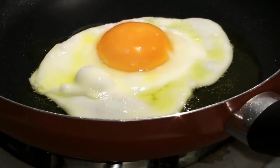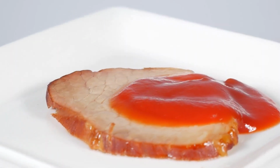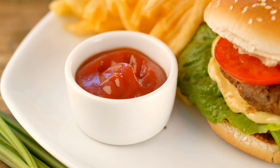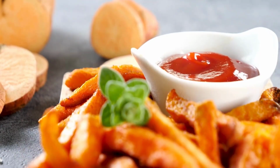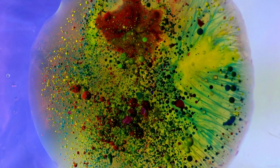That's comforting. Ketchup is a word taken from many cultures like Chinese, Malay, and Indonesian. It originally meant a pickled fish sauce. Catsup is also an acceptable spelling used, however ketchup is the most popular way it's spelled these days.